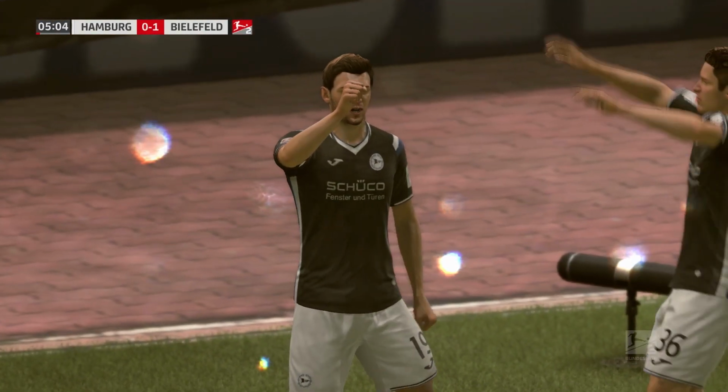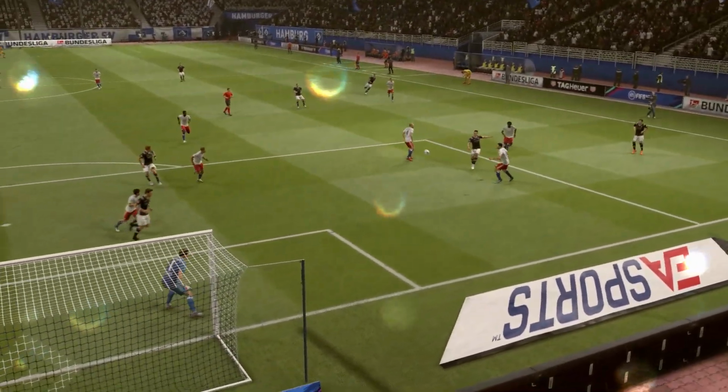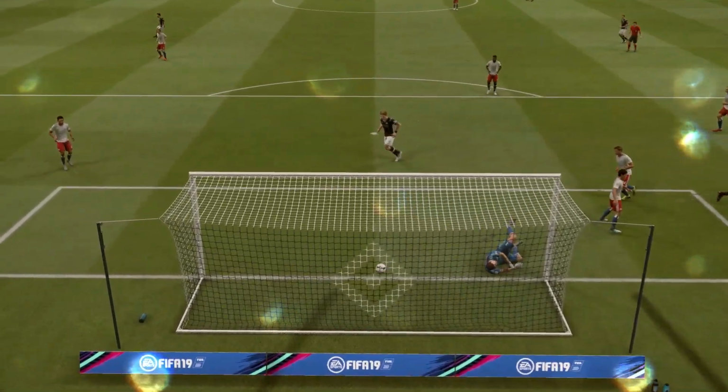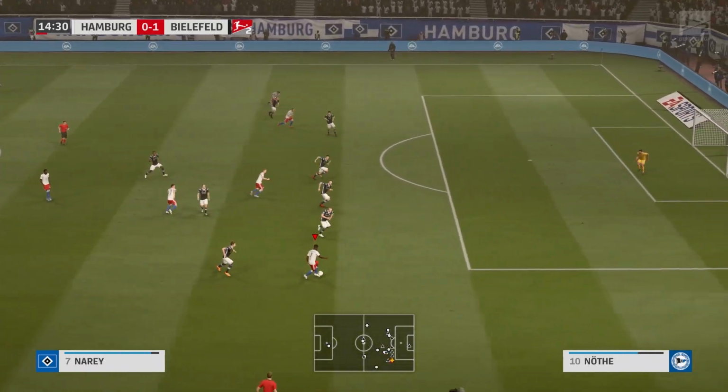And it was a great piece of play, to be honest. I mean, passed in from the side. Shiplock here with a chipped cross. And Pretel somehow managed to head it in off the near post from that angle. I don't know how, but I'm going to just praise it. It was a great goal.